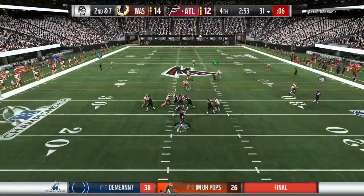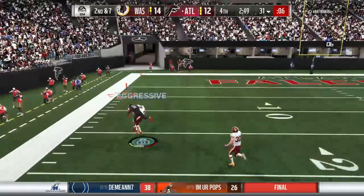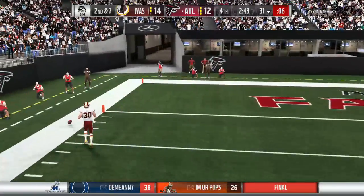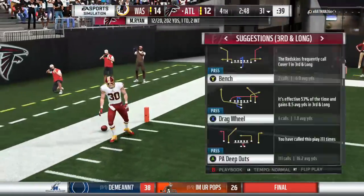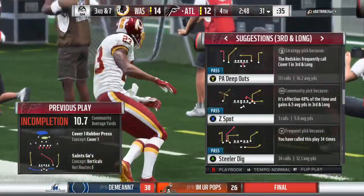Looking to throw on second down. Ryan, he's going to go for a big play downfield. And he's unable to grab it. Thought he might have had position, couldn't hold on, third down.